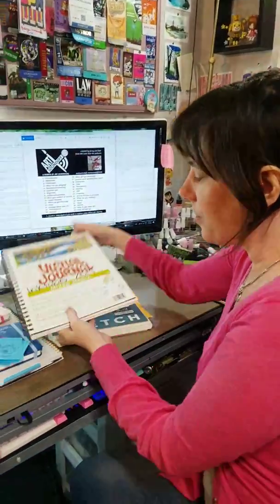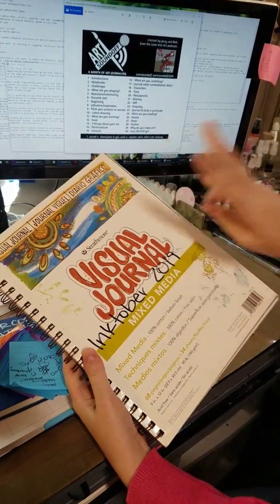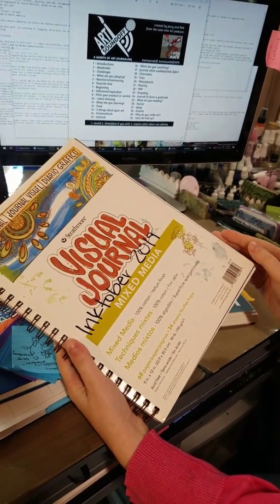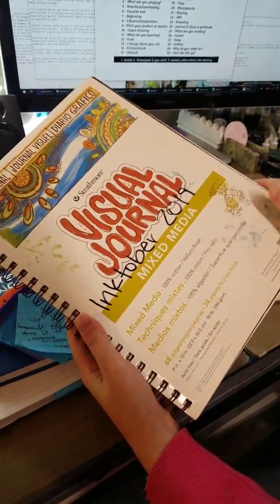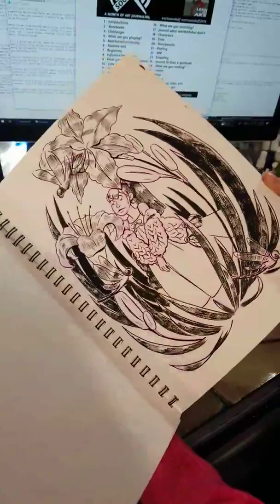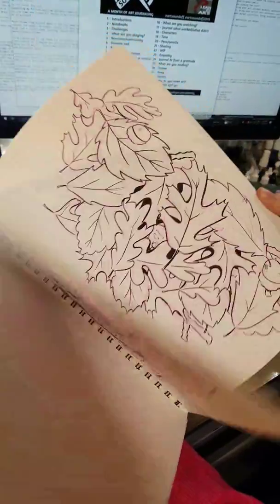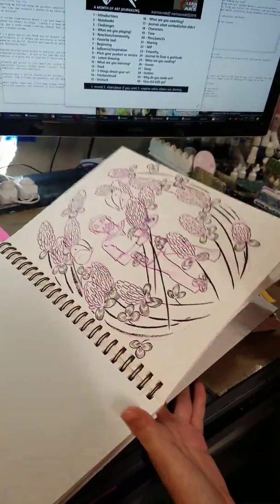So I also have my completed Inktober 2009 notebook. It is a Strathmore visual journal with the 500 series mixed media paper inside, and this is the cotton paper. And I really like this paper because it has a bit of a tooth since it's vellum, so it takes ink really, really well. It also takes pencil decently well.